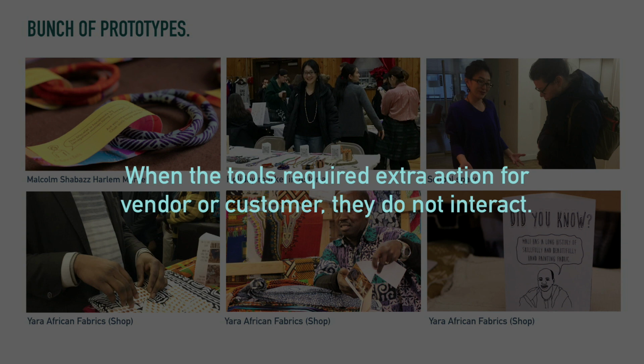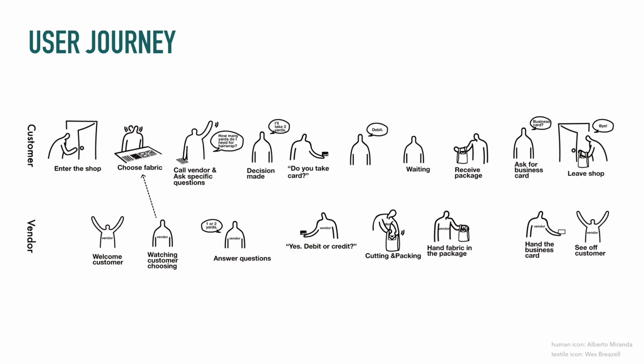And the biggest learning was that when the tools required extra action from the vendor or customer, they do not interact. So I went back to the shop space to understand the customer's and vendor's journey and see what could be the point of intervention in the journey. As you can observe through the journey of both customer and vendor in the shop, the point of intersection between the journeys is packaging.